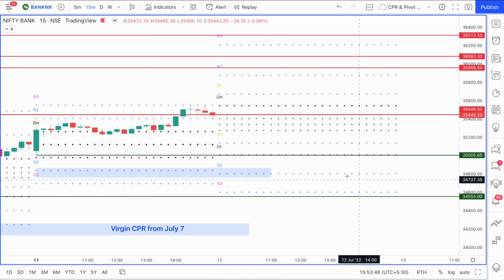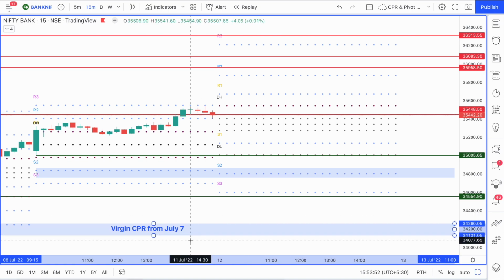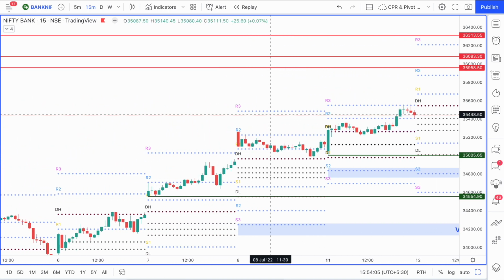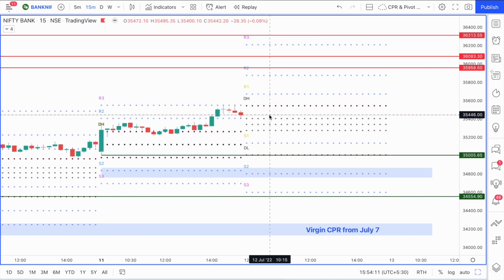Now in Bank Nifty, we will extend this particular version CPR ahead, as we have not had any touch in the version CPR, unlike what we saw in Nifty. Let's delete this supply zone here. Bank Nifty actually broke through that supply zone, but it was not a convincing breakout. And as of now, Bank Nifty has consolidated after that breakout. But let me tell you this, that this particular candle's low has not been broken yet.